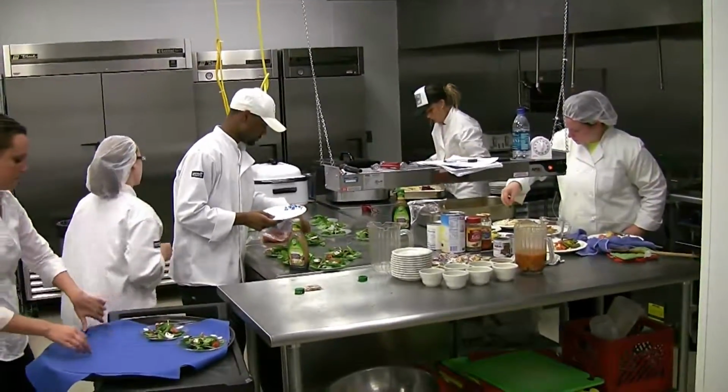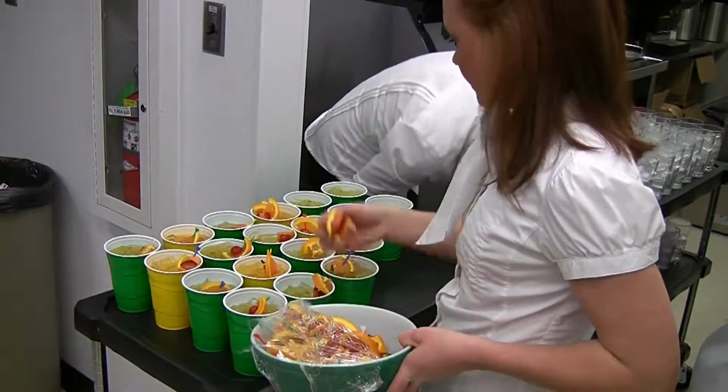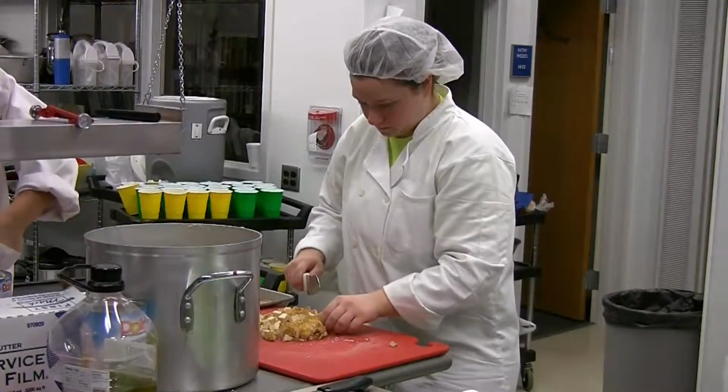But that's what Pantera is about. It teaches them all these different things and how to bring it all together and make a successful evening out of it. And they've done very well.